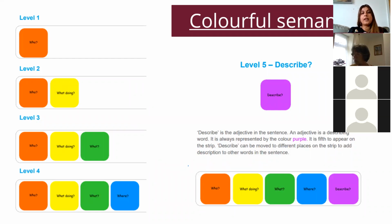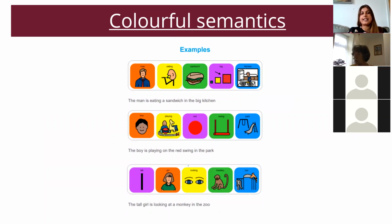So the first thing that we would do, in this particular activity, before we write it down as a sentence, is you will have lots of who, so a page full of orange, a page full of yellow, green, etc., etc. And then you cut them all up. And then what the children do is they create their own sentences by putting them together. So, for example, for the man eating sandwich kitchen, they would construct that first on the floor, on the table, wherever they are. Once they've then done that, they will say it as a sentence, thinking about your determiners as well, any extra pronouns, any extra auxiliary verbs like is, any prepositional words like in the. So kind of thinking about all those different words within the sentence. And then they will write it down.